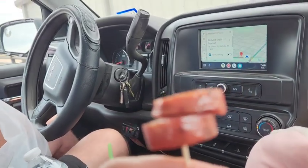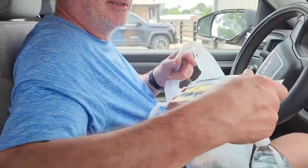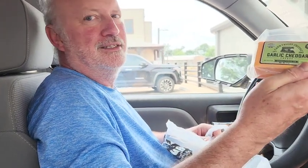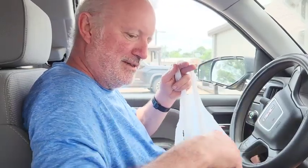My sweet thing brought me a sample. What do I have here? Top one's a green onion, the bottom is 3 cheese. Alright, what'd you get? Some chorizo, $5. That's pretty cheap. Original smoked sausages. Jalapeno and cheese sausages. And garlic cheddar. Try that. Nah. If that one's any better than the Vampire Slayer.